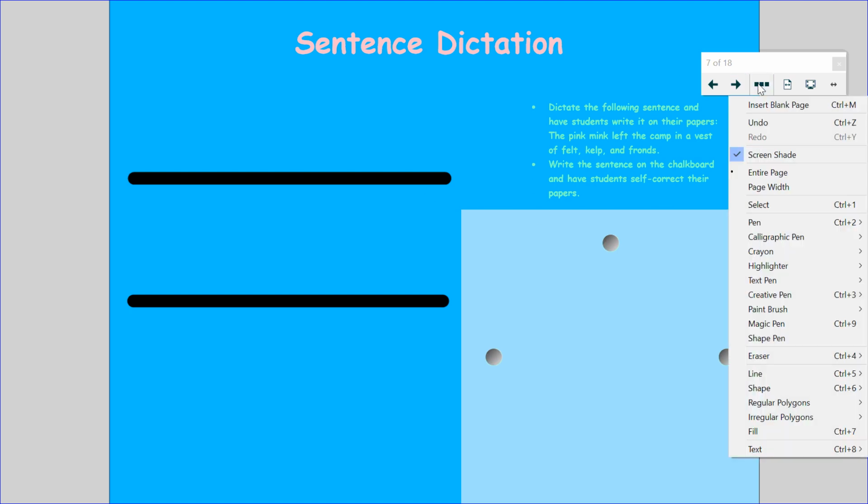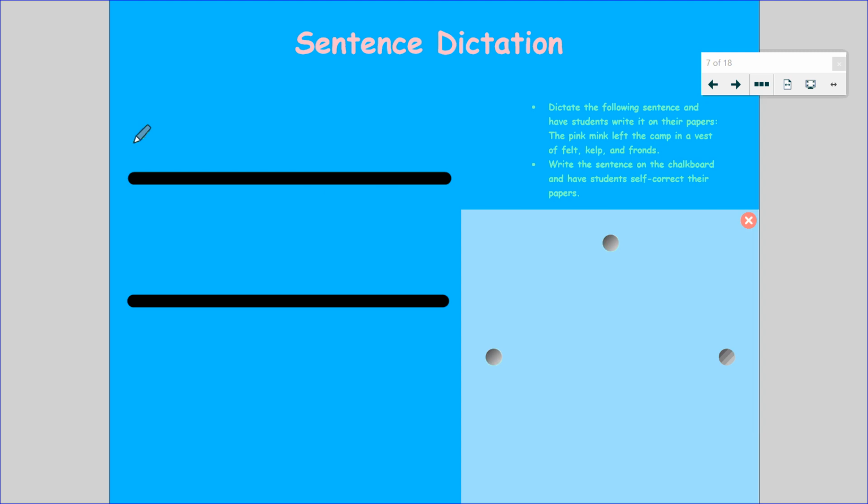So I'm going to model the sentence that I came up with, and we're going to see how many final blends I have in my sentence. So my sentence says, the pink. Do I see a final blend in pink? I see ink. The pink mink. I see another blend, I see ink. The pink mink left. Ooh, left has, at the end, another final blend. The pink mink left.